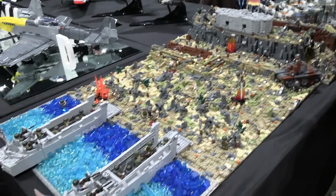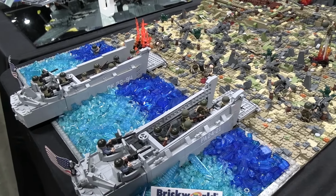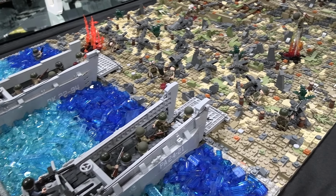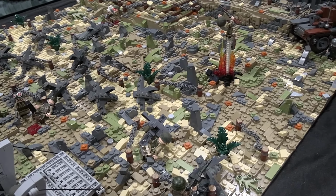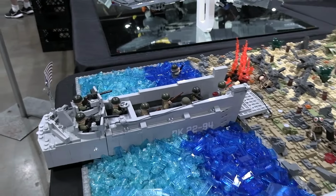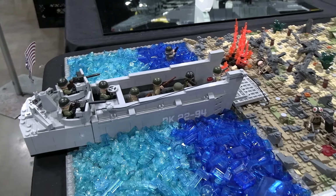Hi, my name is Tyler. This is my interpretation of D-Day. It's not the biggest one around, but I tried to stay good with my scale. I used Brickmania Higgins boats, kind of entering the water, troops pouring out.